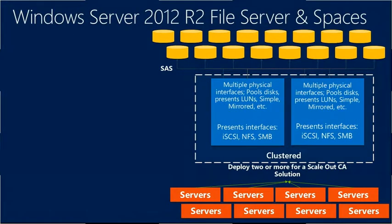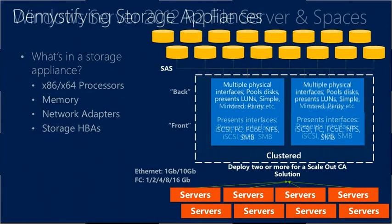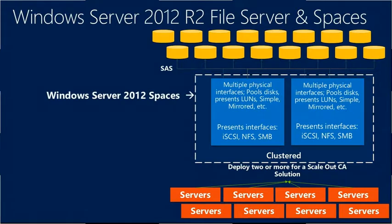In Server 2012, if you didn't blink, we used the same architecture. They flip back and forth between these two. Except the difference is that we're using 2012 Storage Spaces to present the abstraction and talk to our shared disks in the back end. We use enterprise-grade commodity hardware in the back end to have access to shared SAS disk, SAS controllers, whatever kind of controllers you want.